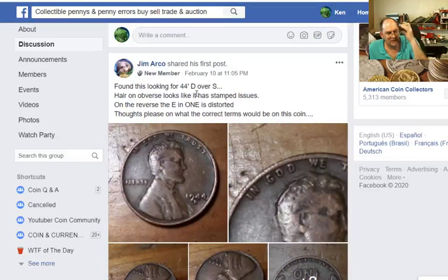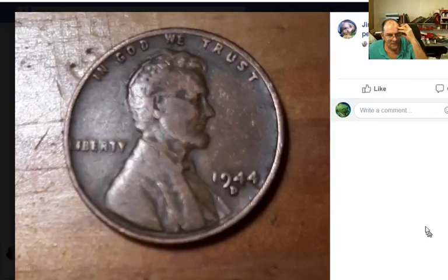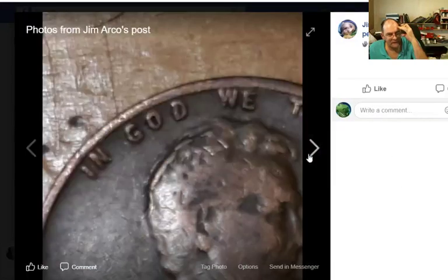Okay, found us looking for a 44D over S. The hair on the obverse looked like it has stamped issues. Looks like damage to me, baby. Looks like some kid with a knife, nothing else to do. This is damage. All right.